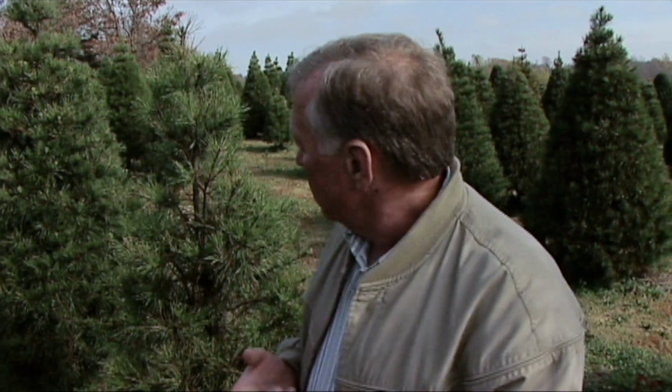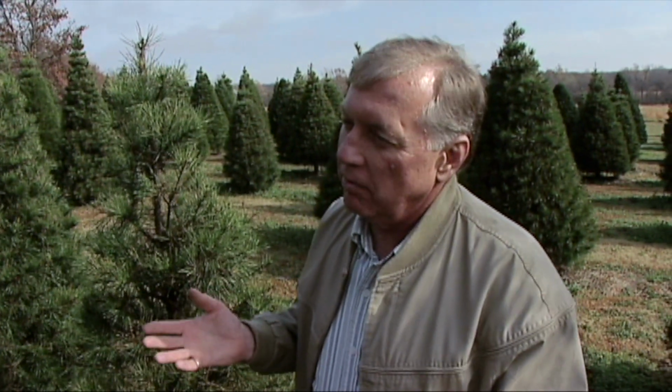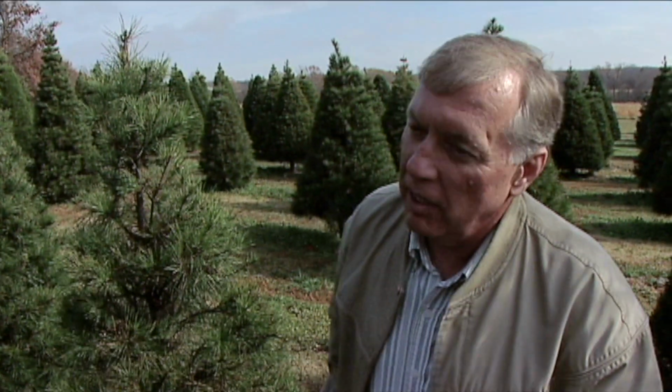So you plant them, and as soon as you plant them, you've got to start spraying for insects. There's a critter called pine tip moth, which will bore into all the growing tips of the tree and kill them back. If you don't spray for these, you end up with a big ugly little bush. They have 4 generations a year, so you have to spray them all summer long.